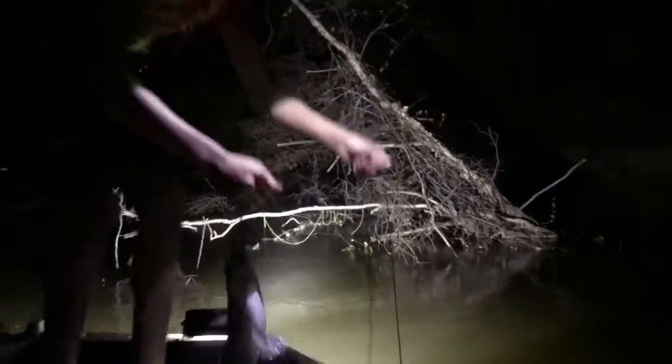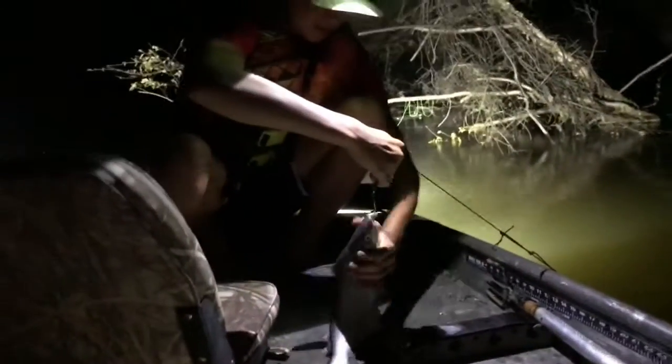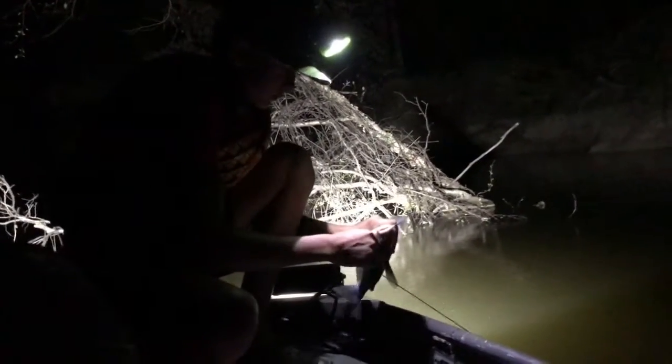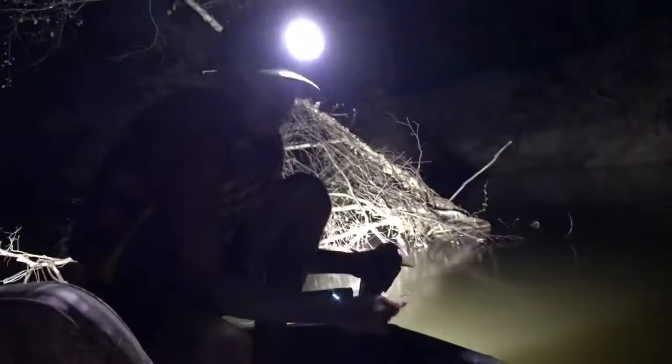We're going night fishing. Okay boys, I didn't know we got another one, but we got another one on the same exact line. Yeah, we should go night fishing all night long. Yeah, we should just go night fishing.